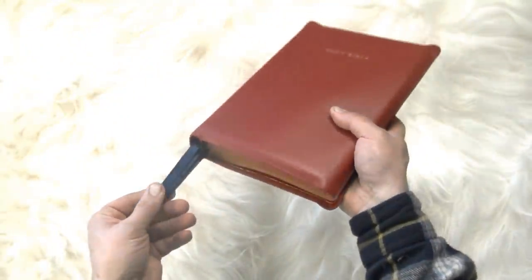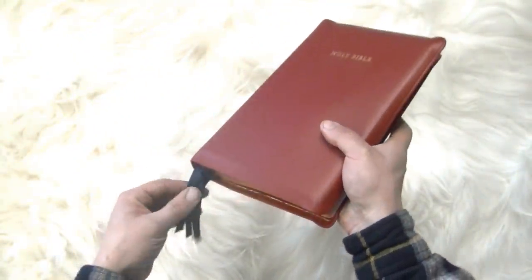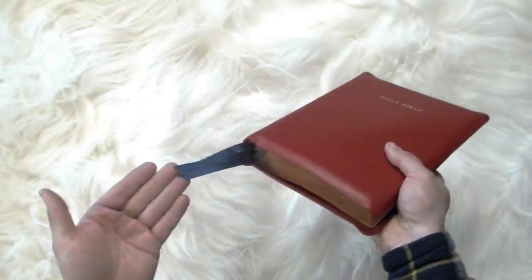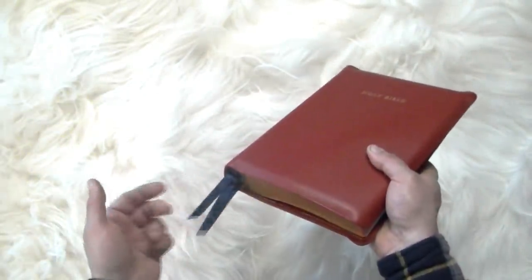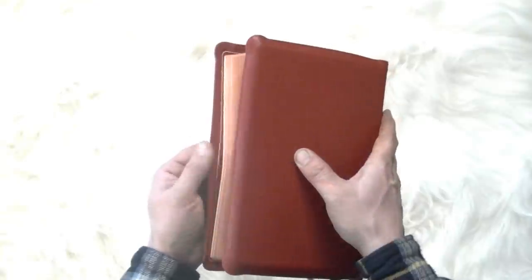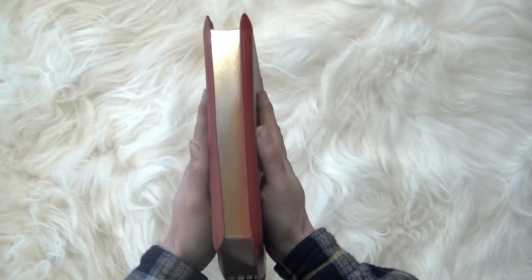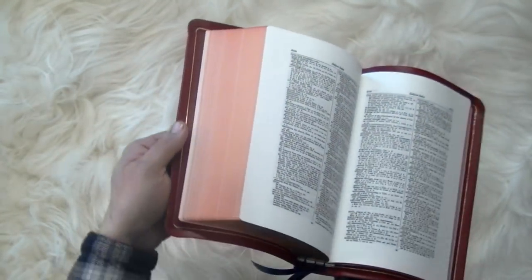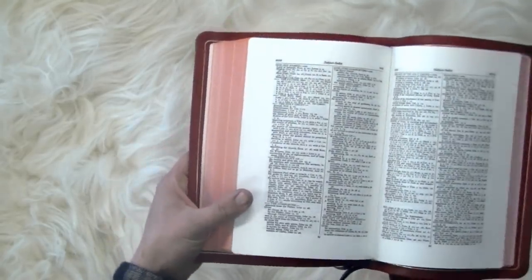A very expensive Bible, but they're worth the money, I believe. You can see the blue ribbon markers. There's three of them here, and nice and long. And this is what would be called a full gap Bible. It goes a lot longer here. And again, we have the gold gilt edge right there like that. And you open it up and it is red in color.